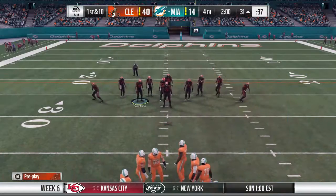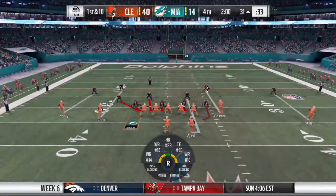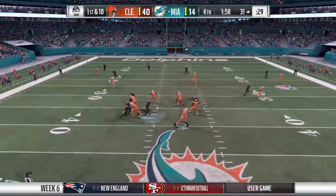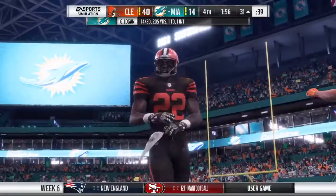So the Dolphins have it as we welcome you back in. And let's see what they've come up with offensively after having time to talk it over. Here we go now. Green 39! Green! On first and 10, Logan. And his throw is incomplete.